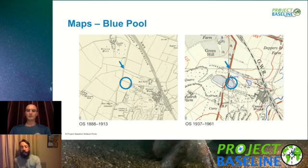In terms of background research, we had a look at old maps. These are available on the internet from the National Library of Scotland. So here, we'll show you a couple of maps. The blue arrow is just to help you orientate yourself. It's on the junction between the main road going north-south roughly and a farm track going east-west. And the blue circle is where Blue Pool is, as an example. So you can see on the Ordnance Survey map from 1888 to 1913 that it's still a field basically in that area. You can see the cement works there in the bottom right hand corner, and there's quite extensive quarrying to the south, but it hasn't yet expanded into the Blue Pool area.